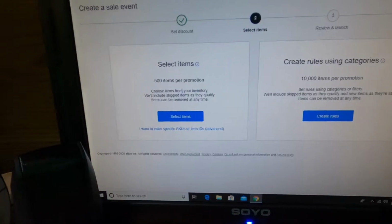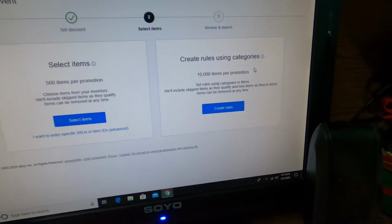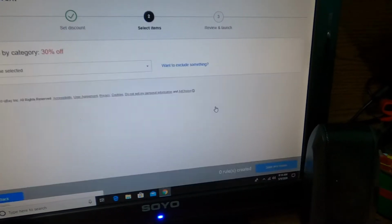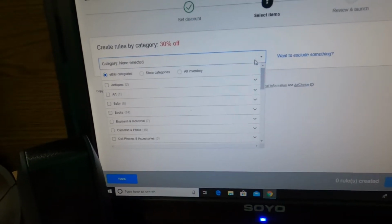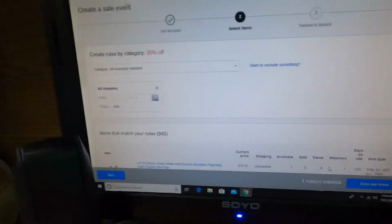And you can select items individually, but you can only do 500 that way. Or you can create rules using categories. This is the one I use. You can do up to 10,000 items per promotion. Create rules. And then right here's where you make your rules. You can select certain categories. I do all inventory. So everything in my store, 30% off.